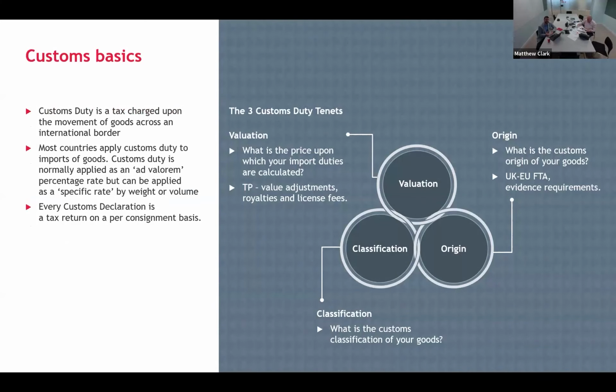So every time physical goods move across the border, you are submitting a tax return with data into HMRC. And most businesses will use a customs broker or enable their third-party logistics agent to submit their customs data to HMRC on their behalf. And we'll talk a bit more about that later. So if we move on to the next slide.